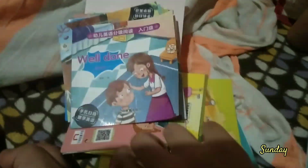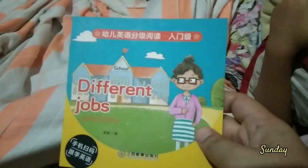So Zia got a lot of books from Mom Yalon. Thank you so much, Mom. So we're going to read some stories for Zia. So there's a lot of short stories. We read a story with Zia every time before she sleeps. So our story for tonight is different jobs.